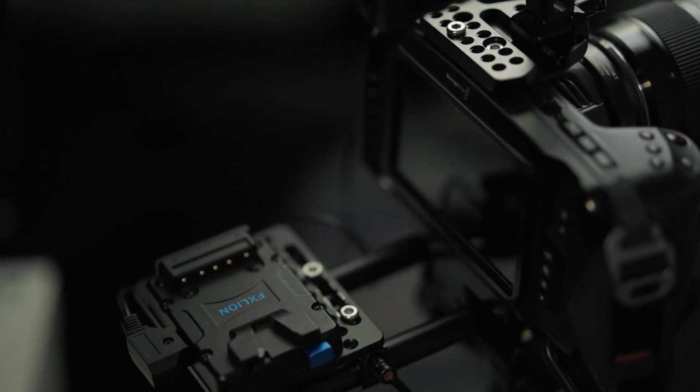Now, of course, all these features and functions, other than the cage, are things that you can use in future cameras that you purchase, so they're not a complete kind of waste of money. It's not like a single purchase and you can't use it ever again. It will still be useful when you upgrade to a bigger rig in the future. But it is frustrating that you just can't use this camera pretty much bare.